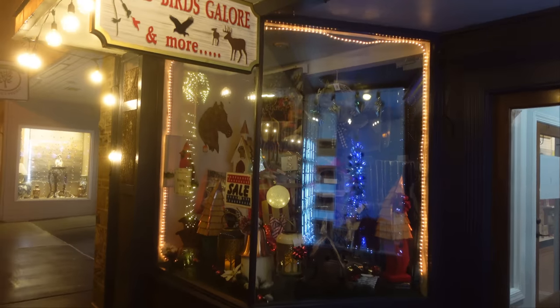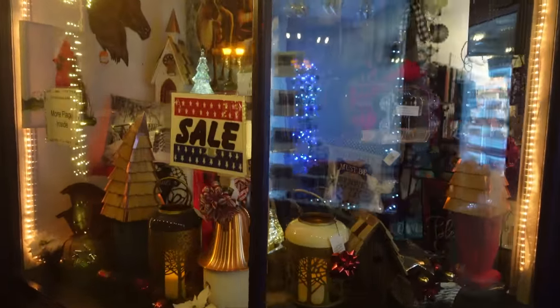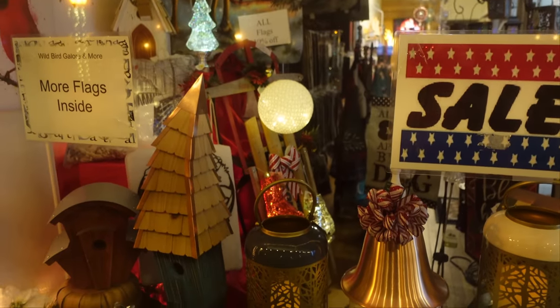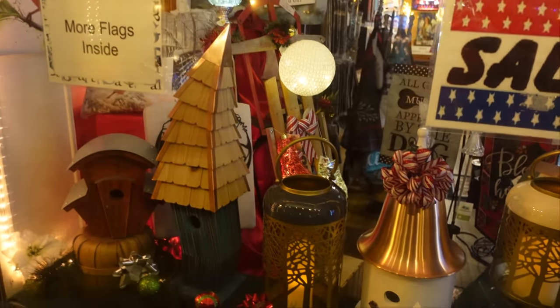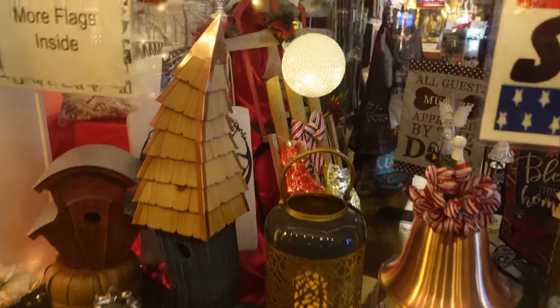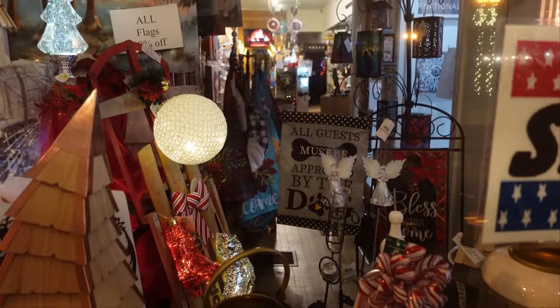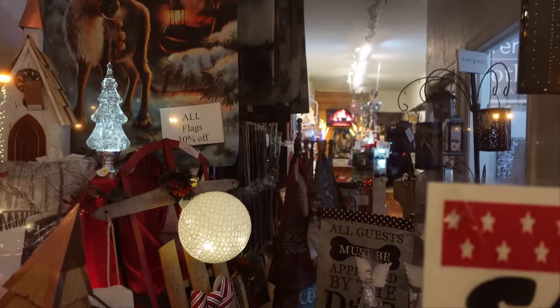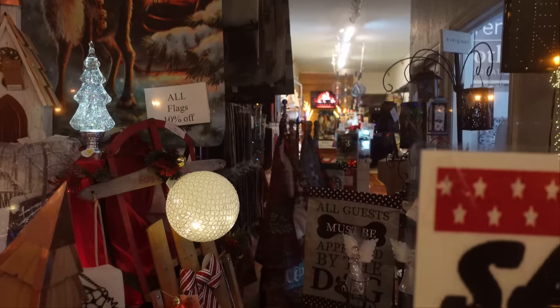Here's a store called Wild Birds Galore and More. Reminds me of a sled I used to have when I was a kid. Mine was something Flyer. Can't remember what it was called. No, Clipper. It's called a Yankee Clipper or something like that. I think that's what it was. It looked like that. Looks like they got garden flags. Just a lot of little neat outdoorsy stuff.